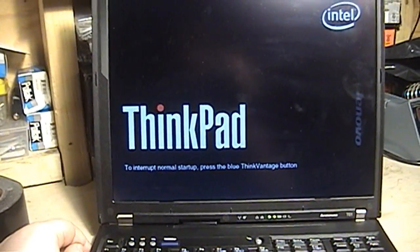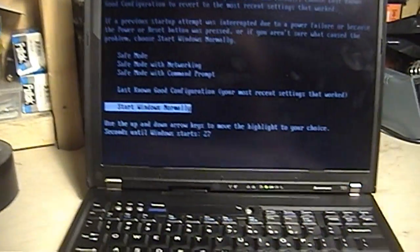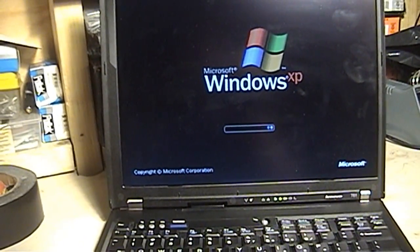So as it stands with Lenovo's rescue and recovery environment installed, when you press the Thinkvantage button, you don't go to the BIOS setup, you actually go to the rescue and recovery environment, which allows you to recover an image that you created of the hard drive.